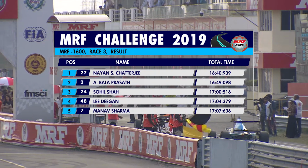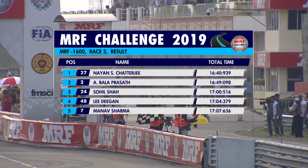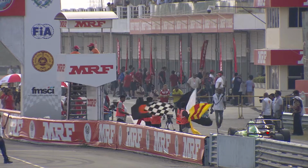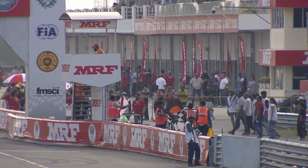Sixth was Manav Sharma. The reason that Arya Singh isn't in that graphic is because his transponder has stopped working and the time system has not yet updated itself. Hopefully it will be spotted and he'll be put into his rightful fourth place. Let's go to the winners area and join Louise.